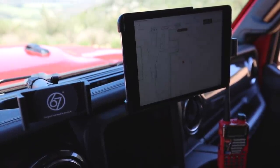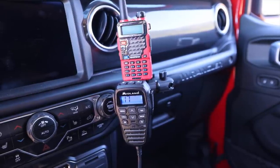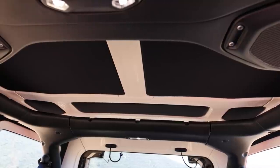Now, I've carried over a lot of stuff that has worked for me in the past from one vehicle to the other, so I have the 67 Designs mounted up here with my iPad. I've got my Midland radio over here on the Jeep Unique mount with the Carolina Metal Masters bar mount right here. All that stuff works well. I have installed the hothead headliners in here, which makes it a little quieter. It reduces the heat in here on hot days, and I can put my patches up there, so that's pretty cool. But otherwise, it's pretty much just like a Jeep Wrangler in here.